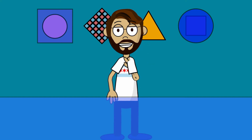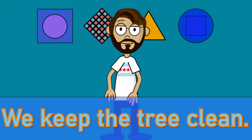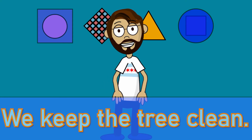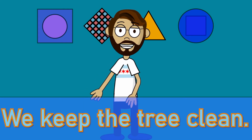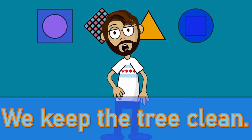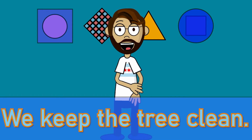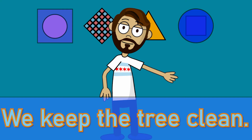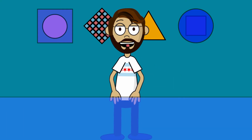Okay, let's take a look. We have lots of different ways to make a long E sound in this sentence. In we have just W and E. In keep, we have two E's. We have the same type of long E in tree with two E's again. And then in clean, we have E and A together to make a long E sound. Let's go on to our next sentence.